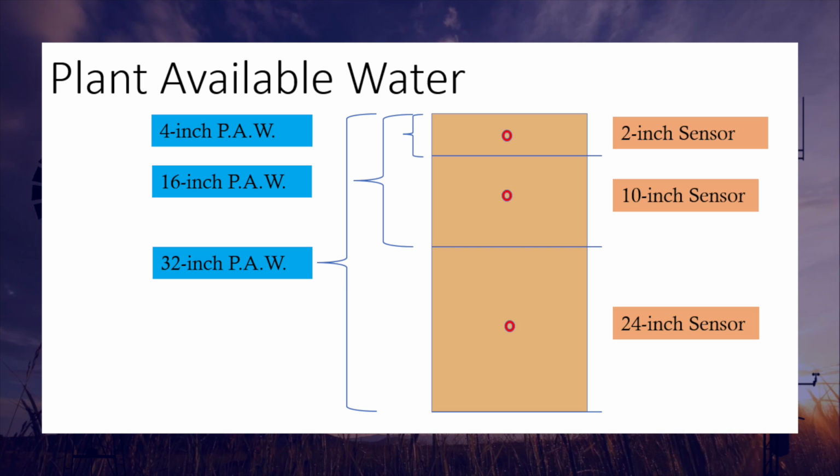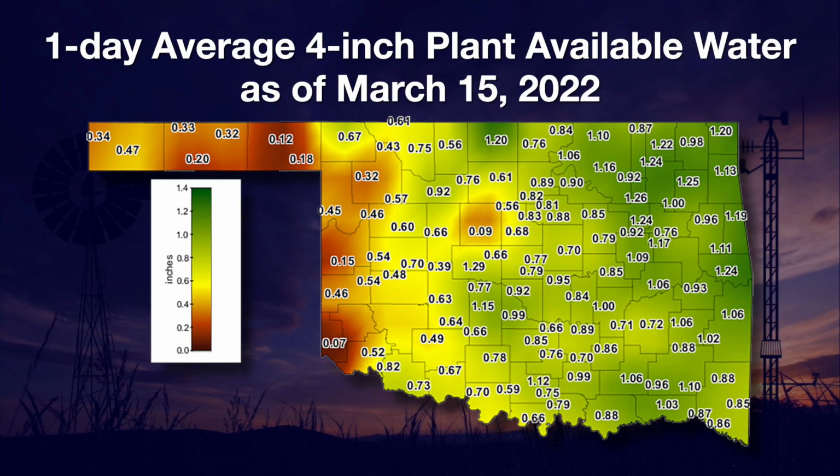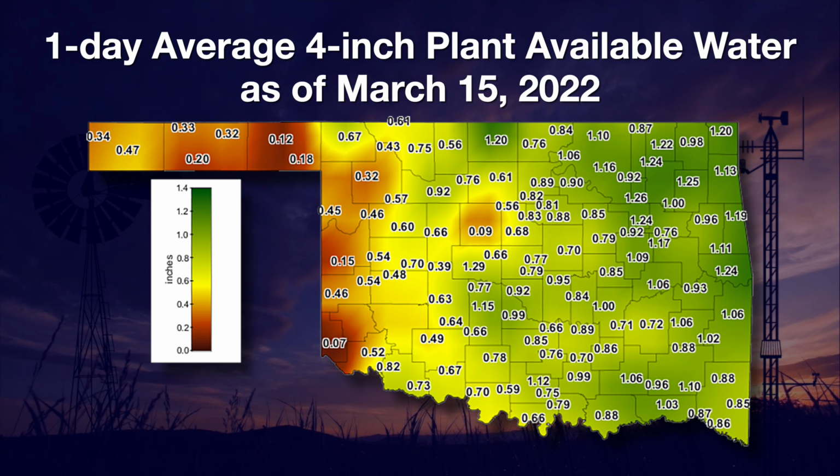A drawback to plant available water is that it is highly soil texture dependent, and therefore you can't readily compare one site with another. 3 different depths of soil slices are available on the plant available water maps: 4, 16, and 32 inches. The map from Wednesday shows the inches of available water in a 4-inch slice of soil. As with the rainfall, low numbers in the west and pretty good numbers in the east.